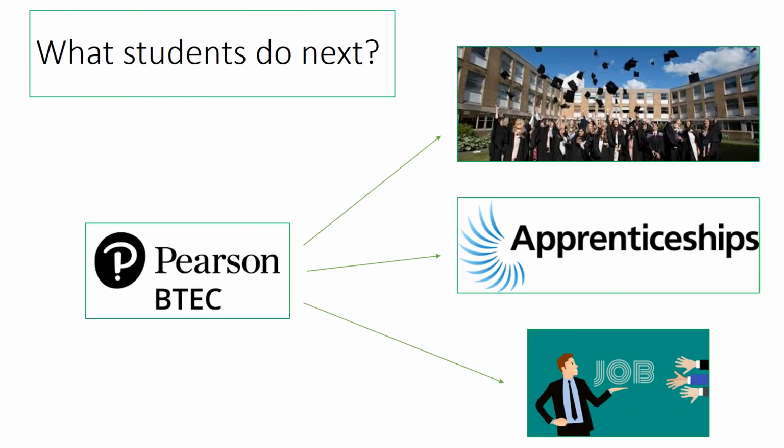Students, having done the BTEC, will go off and do a variety of different things. Some may go off to university, some will go to do apprenticeships. The applied nature of the BTEC lends itself readily to this, and some go off to start jobs and possibly then use this to start their own business.